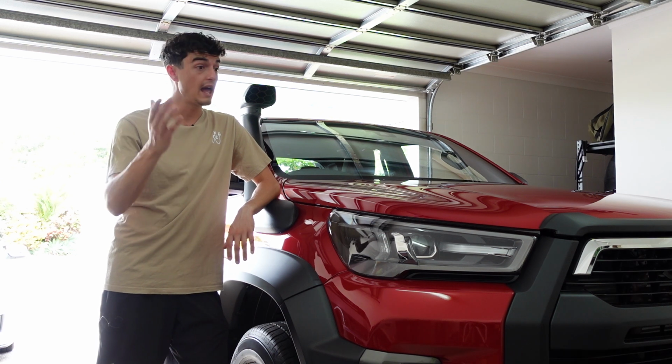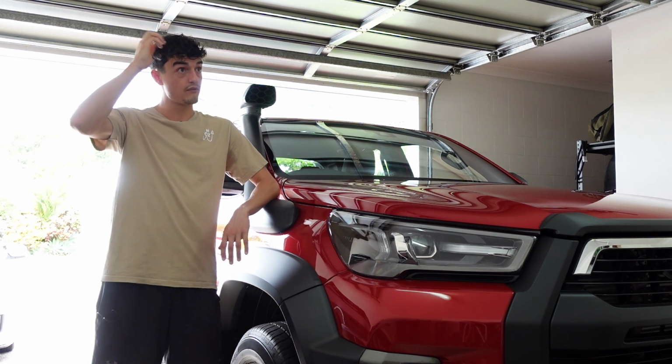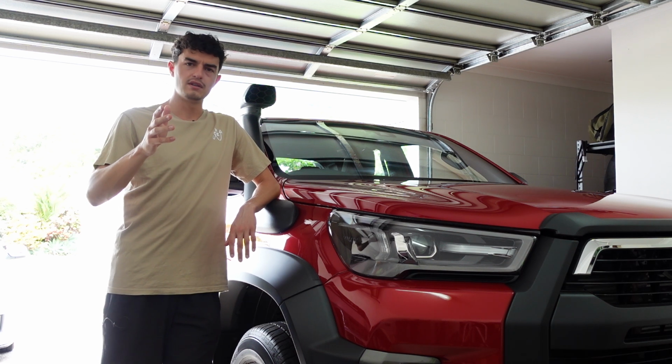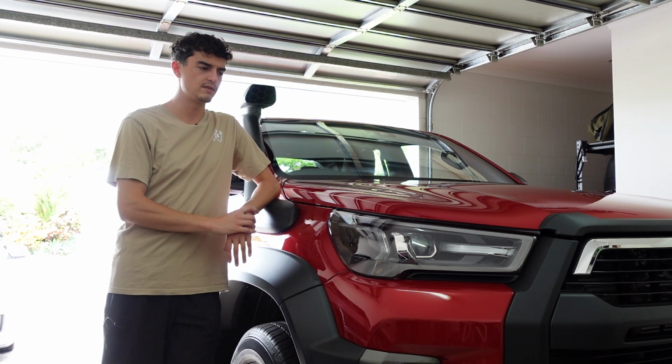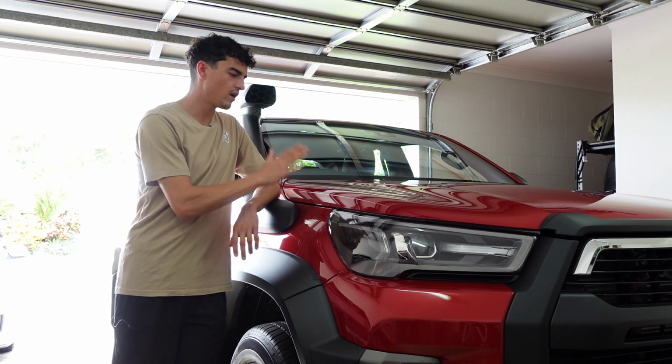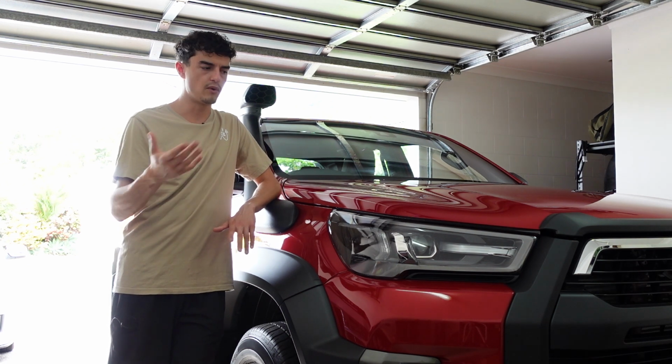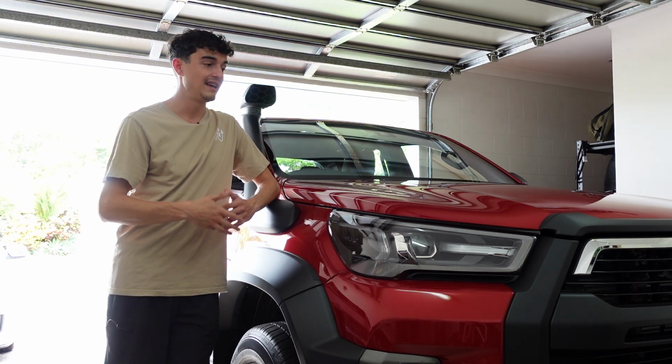And sure, Ford. Listen, that Ford engine, from memory, they've used that in America for quite some time now. So it's going to be tried and tested. Of course it is. But you also have to understand what I use this vehicle for and where I live. I live in Cairns, not that remote. But where I go on my trips, it is remote.